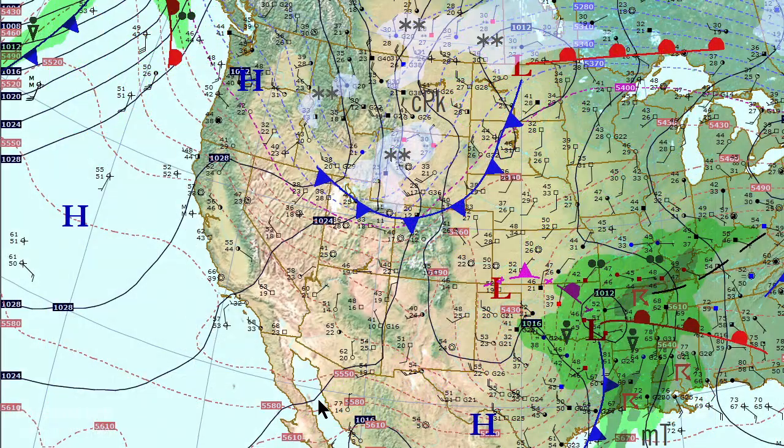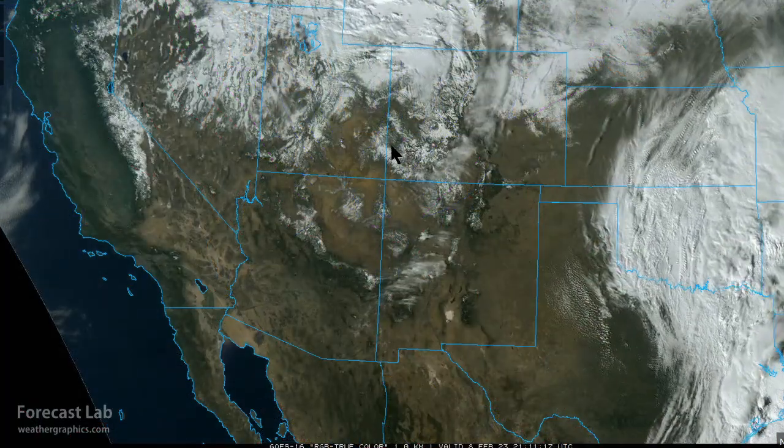The southwestern states looking quite nice, 65 at Phoenix, 58 at Las Vegas, with a little bit of northeasterly flow, so a little bit of residual high pressure there in the Great Basin area. But there's that reinforcing shot of cold air moving into the Salt Lake City area, the eastern Idaho region. That's a look at the big picture there.